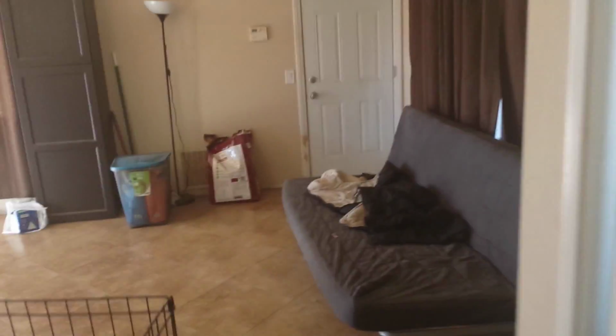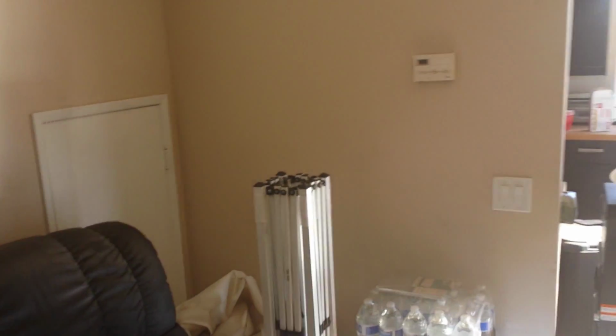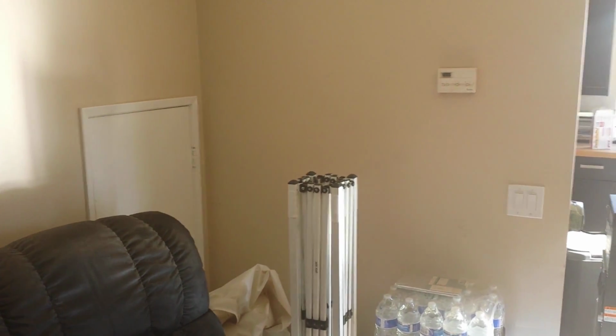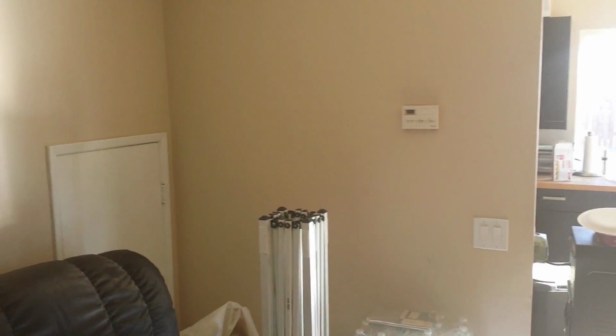So I'm going to take you over here. This is where my dogs eat and drink. I also wanted to put it here in this corner, but unfortunately this was even worse. I would have only been able to fit a 4-foot tank, which is my previous 90, which would have been okay too, but I really wanted something bigger.